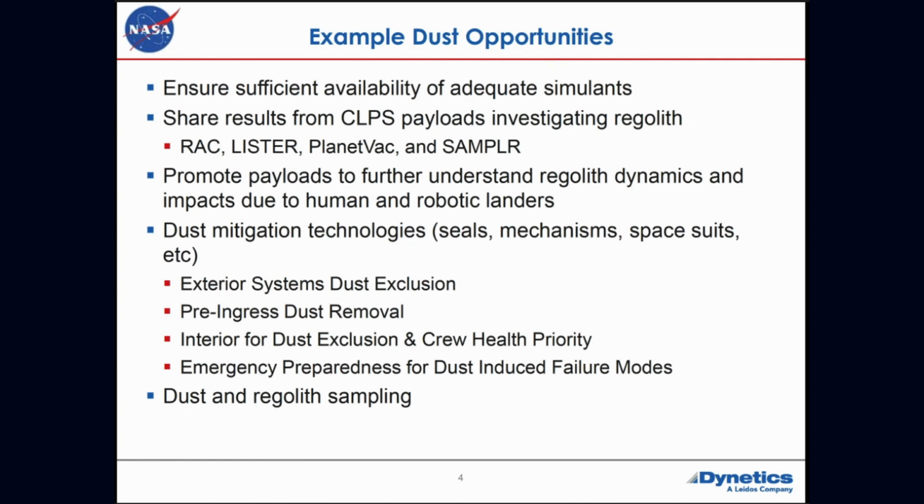Interior dust exclusion and crew health maintenance is a concern, right? So things like filtering, things like designing in areas sort of like mudrooms, and as has been discussed before, areas to trap the dust. We've got some clever ideas for doing that that we think will be helpful in limiting the amount of dust that ultimately gets to the part of the lander which is truly the habitation section for the crew members.